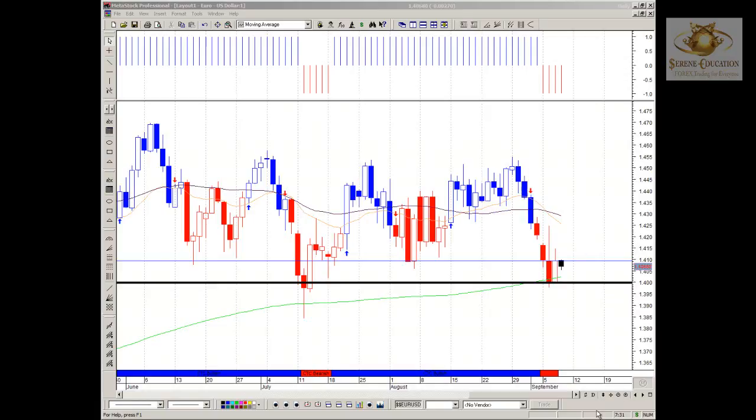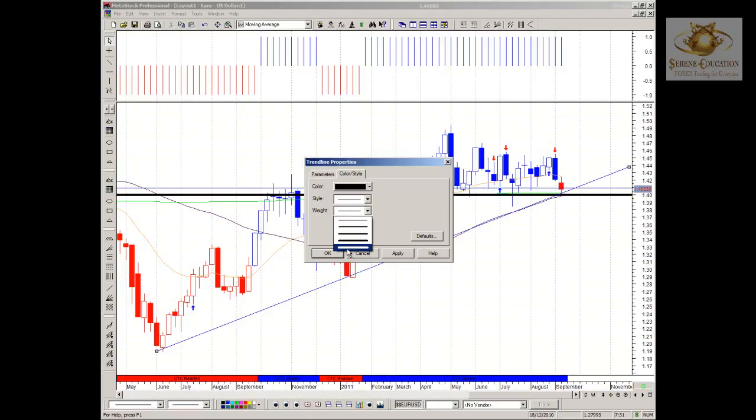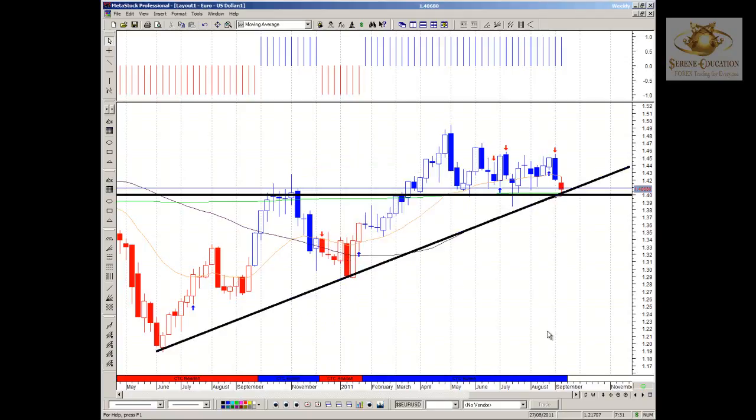So let's have a look. You'll notice on the weekly, if I pan out to a weekly, you'll see it a lot clearer. We have the institutional moving average at 1400, as well as the 50-period moving average at the exact area, and also the major trend line. So we have 3 areas of possible resistance or support for this pair. So it'll be interesting to see where at the end of this week it ends up, so we can see a possible movement. CTC is well extended higher on this pair.